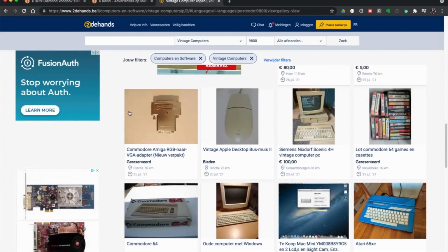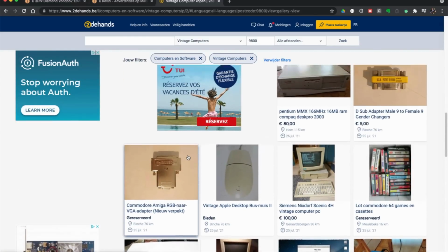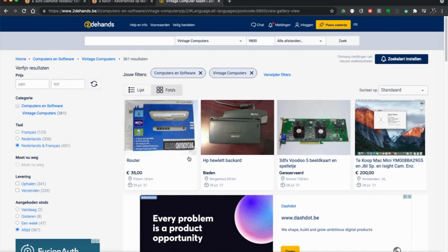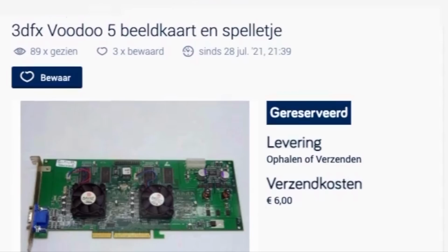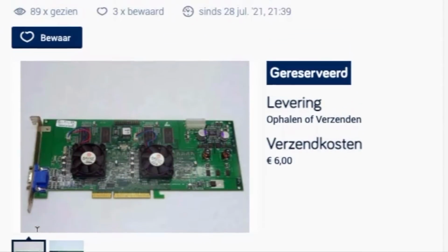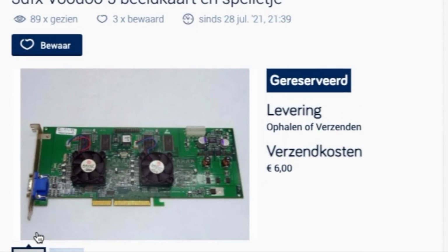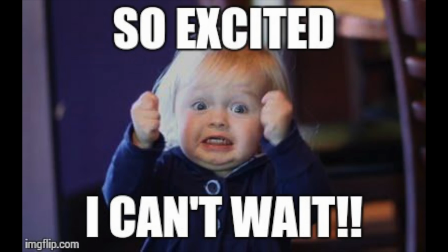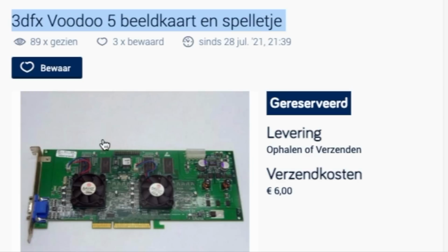So it was a dark Wednesday evening. My wife and kid were out of town, and I was left home alone browsing through vintage computer sites when something caught my eye. This 3DFX Voodoo5 card. For the people that don't know Dutch, it's a 3DFX Voodoo5 video card and game. Listed online for 60 euros. Now the listing is reserved because it is reserved for yours truly.